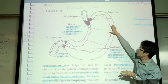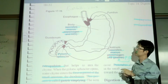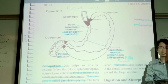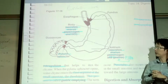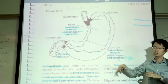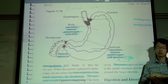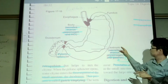And then the body part secretes mucus, pepsinogen, and hydrochloric acid. Mucus coats the lining of the stomach so that it protects the lining of the stomach from being corroded by hydrochloric acid. In the thin layer of mucus, the mucus contains bicarbonate ion that helps to neutralize the hydrochloric acid. And then the last one is called antrum.